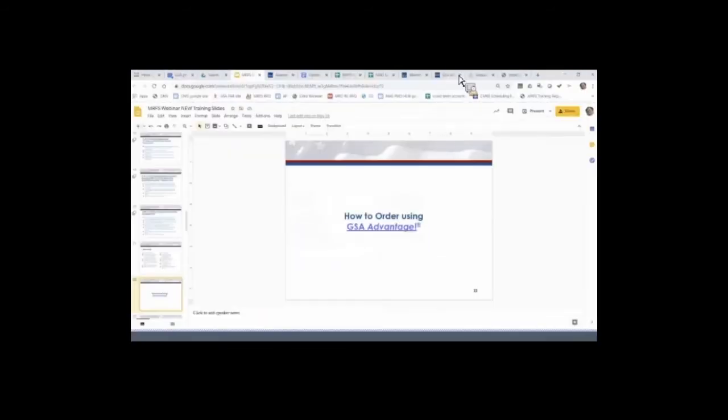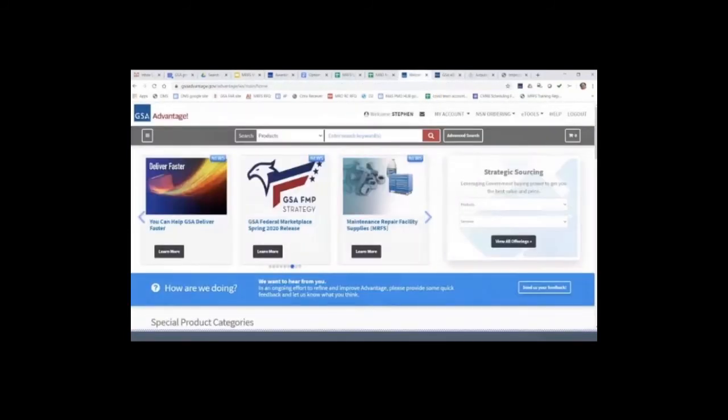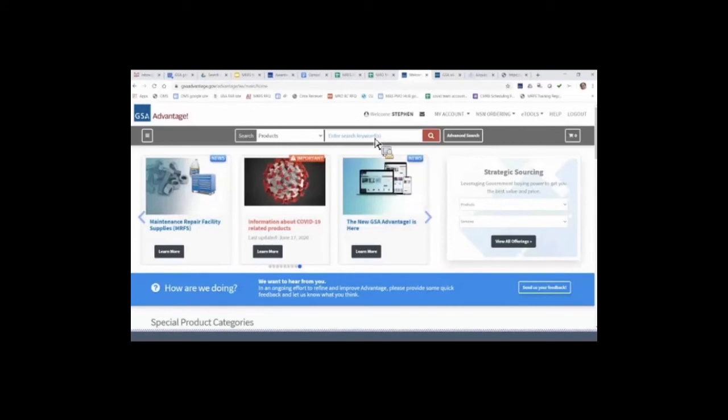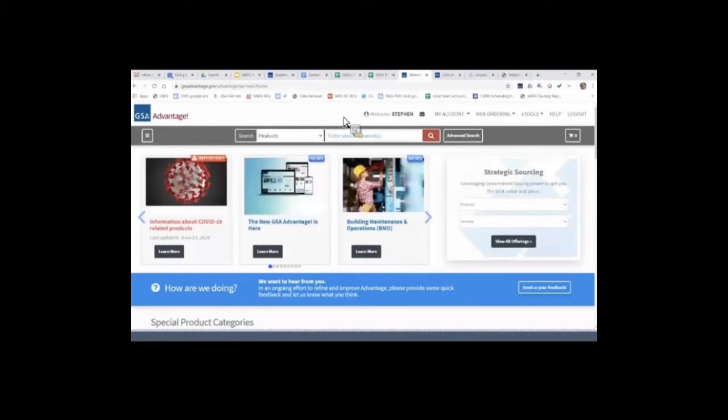Let's look at GSA Advantage. So GSA Advantage, as I mentioned, is our main platform. About 1/3 of all orders for MRFS go through the GSA Advantage platform. I will show you a couple ways to search. Of course, the primary way is just going to be by keyword. This is our understanding of how the vast majority of customers search for items.